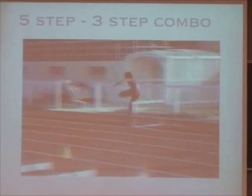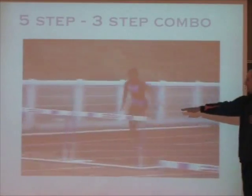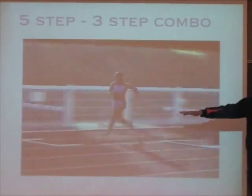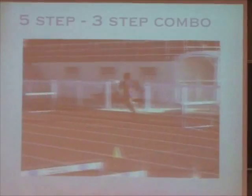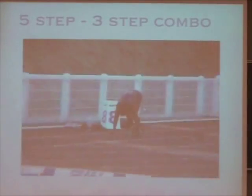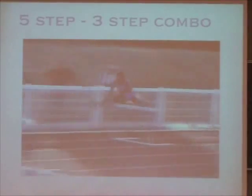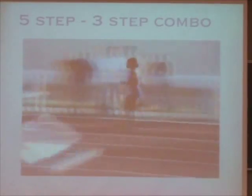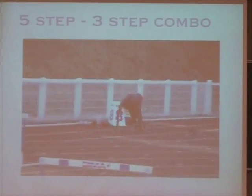Then 8.2. Typically the height on these first couple of hurdles, I may leave them at 33. But when I get to the 8-step, to the 3 steps, I drop them to 30. This exercise takes a little bit of adaptation, a little bit of courage, because it's a little scary the first time you come off that 5-stepper and go to a 3-step. You feel like, where's the ripcord? I want to bail out of here. Okay.